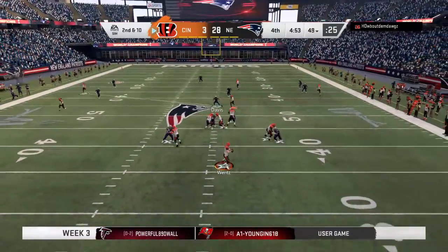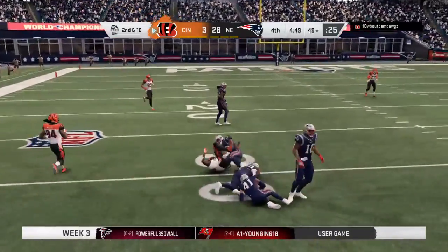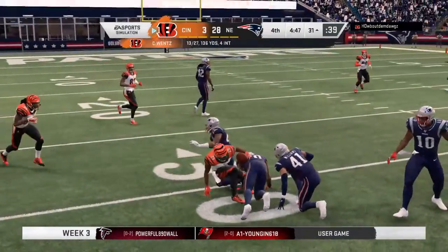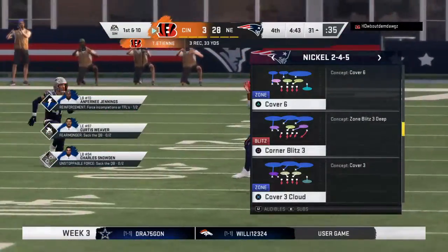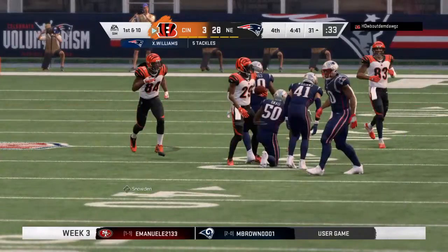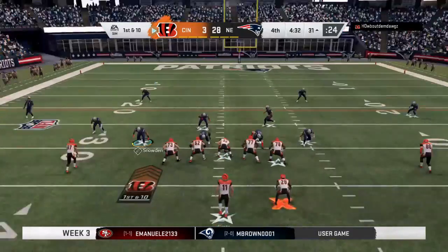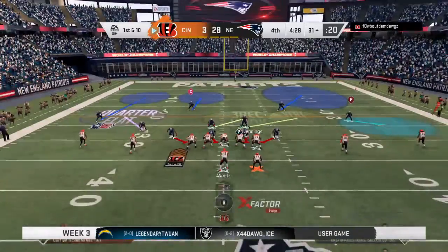Wentz to throw again. And he's going to find his man out of the backfield. That's complete. And he's got another first down as the tackle's going to be made at the Patriots' 31-yard line. I know most of the time when the ball's in the air, you're thinking wide receiver, tight end, but running backs, they can be a big part of any passing offense nowadays.